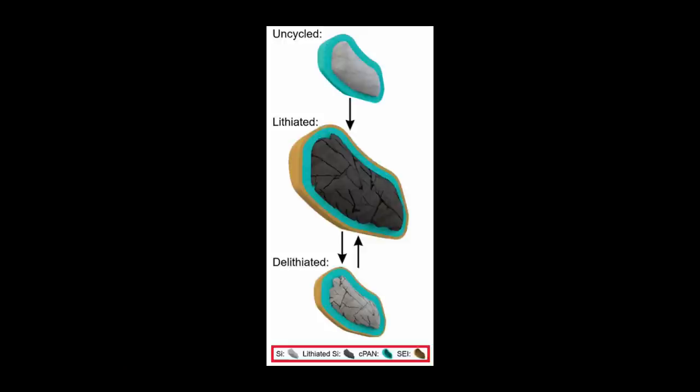This image was provided in the SiILion PDF. At the bottom of the image is a key that describes what each part of the image is. Si stands for silicon, which is typically an anode material. This lets us know that SiILion's product most likely has to do with a high silicon anode. What's CPAN? I did a search on this acronym through research websites and found that PAN stands for polyacrylonitrile. Polyacrylonitrile is a common industrial material and it's used to make carbon fiber.